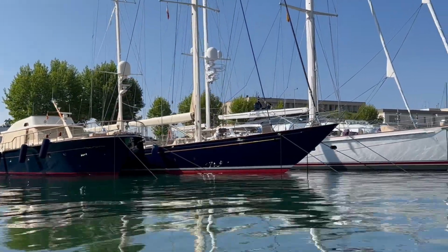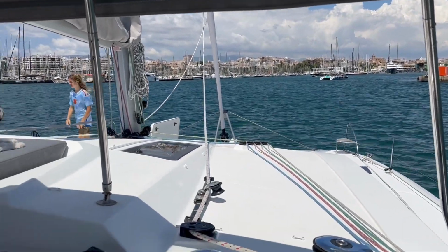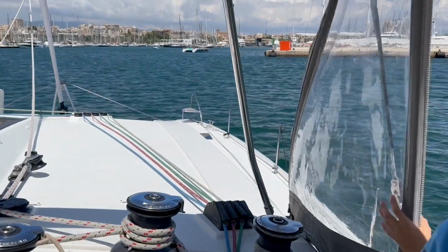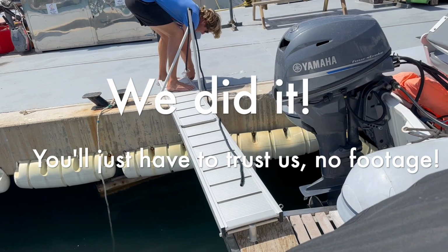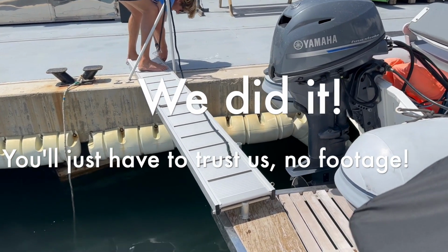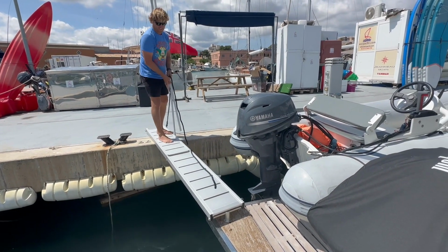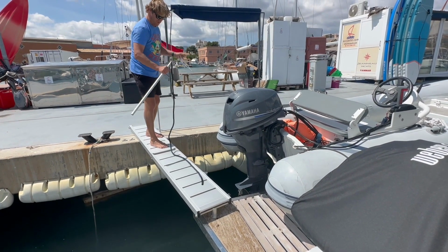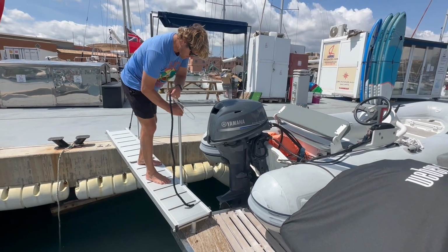What side are we docking on yet? Oh, geez, I'm docking. Yeah, in here. I'm scared. Oh, geez. I'm scared of that thing. Rope? I mean, like, this is fancy.